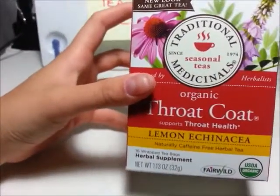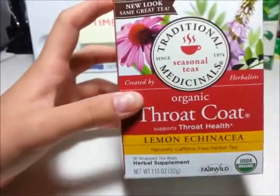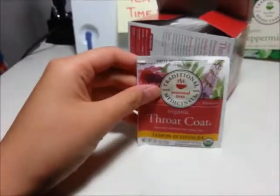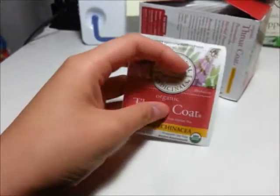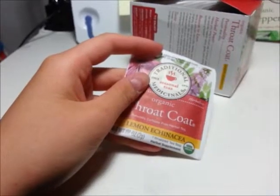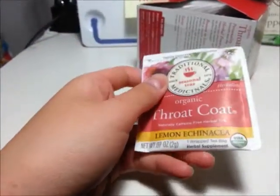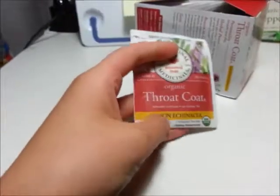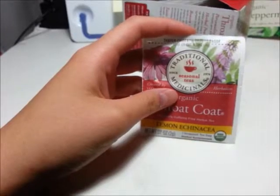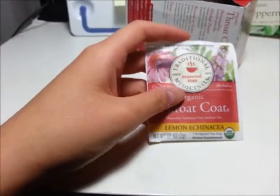This is lemon echinacea tea. It's really good if you have a sore throat. So this tea comes in a tea bag, and it has a slightly sweet taste to it. I believe that licorice is one of the ingredients. It doesn't say it on the package right here, but licorice is one of the ingredients, and it has a somewhat thicker consistency than other teas.